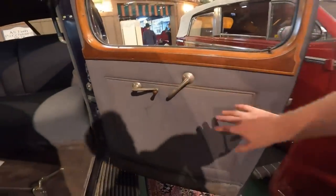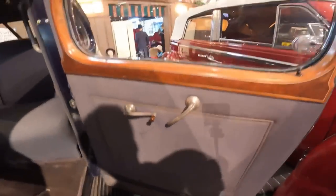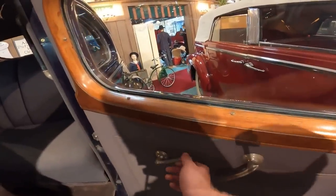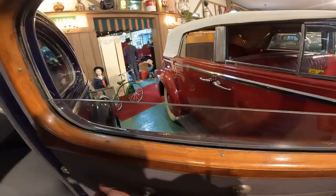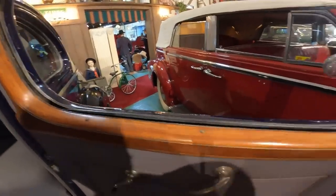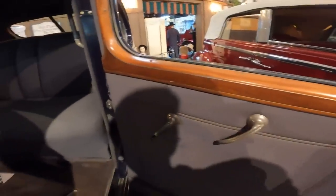So just check out this door panel. Notice it doesn't have an armrest. Window crank for the big window. It operates like this. And it goes all the way down. Door handle to get out.